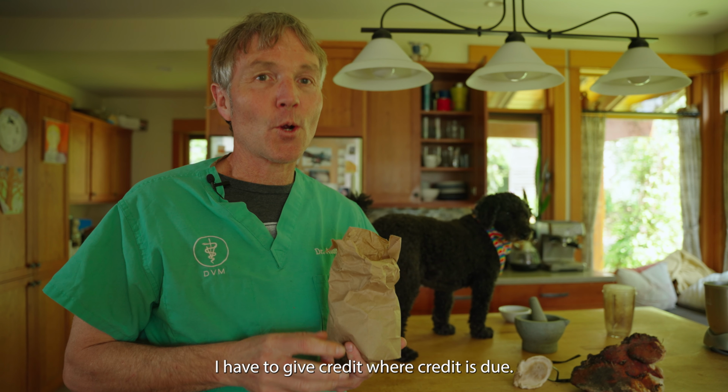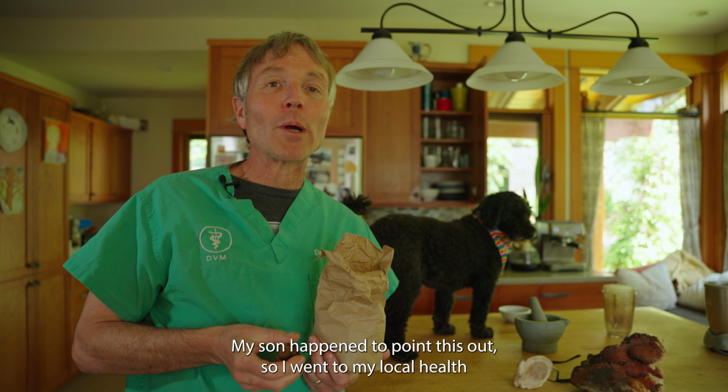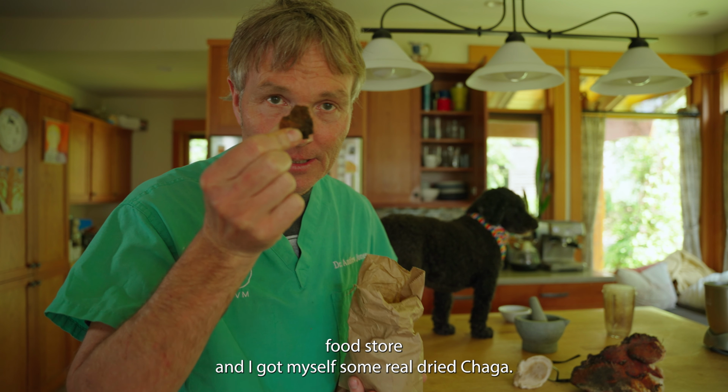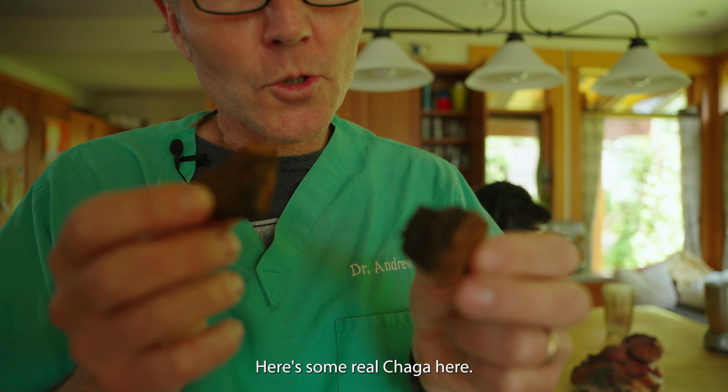I have to give credit where credit is due. My son happened to point this out. So I went to my local health food store and I got myself some dried chaga. Here's some real chaga here.